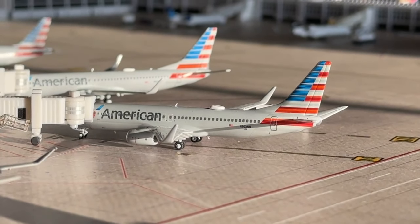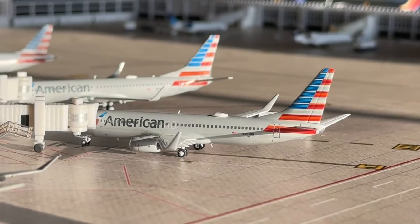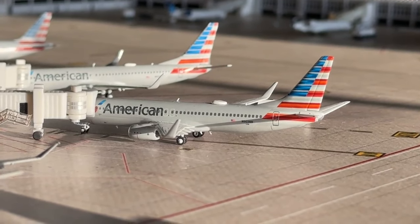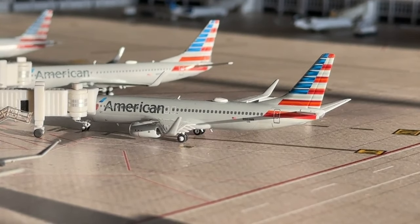But nevertheless, here we go with our next American Airlines Boeing 737-800. This is coming in back from Charlotte. So we have not had this on the Charlotte route in 6 months or so, which is crazy.